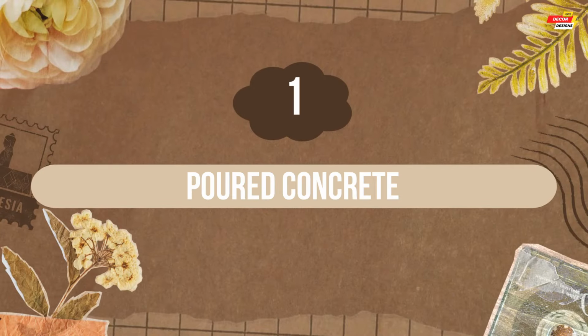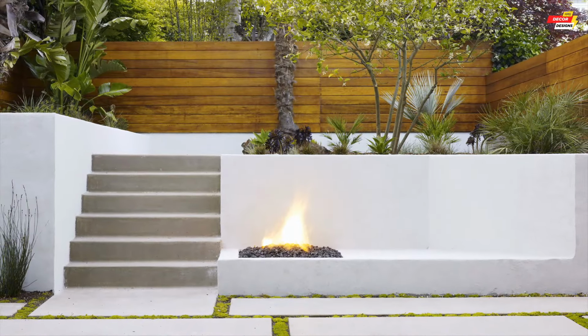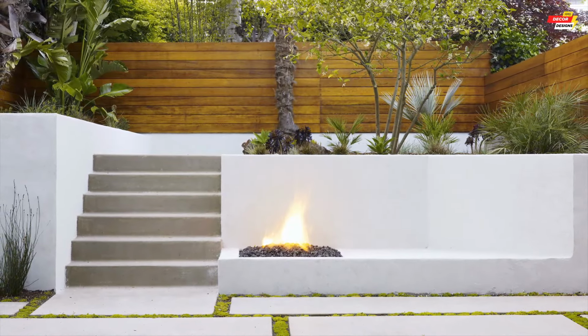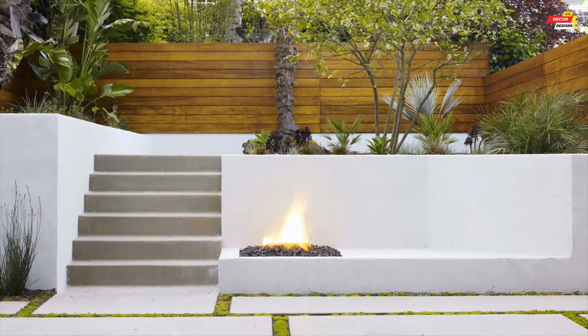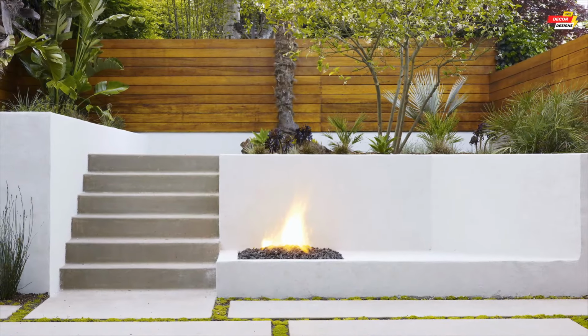One, poured concrete is a leading choice for contemporary designs. Its versatility allows for sleek, seamless finishes, and it can be poured into various shapes and colored to match your existing palette. Reinforced concrete offers exceptional strength and durability, making it ideal for taller or more demanding applications. It also allows for custom details like integrated lighting channels or unique textures.